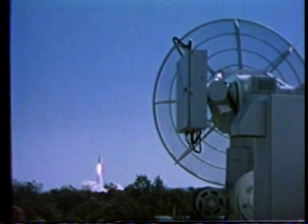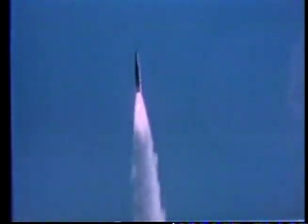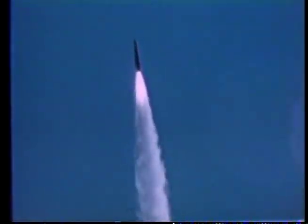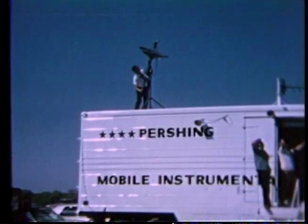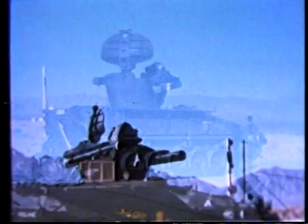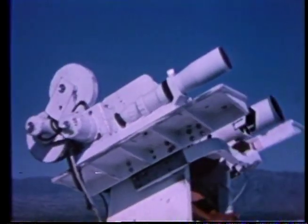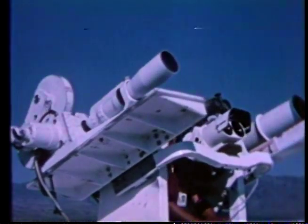Pershing, the Army's mightiest surface-to-surface missile, heads for impact on White Sands from McGregor Range at Fort Bliss, Texas. The entire flight will take only 3 or 4 minutes from liftoff to impact. The Roland, an air defense system designed by France and West Germany and recently accepted by the United States for possible use as a short-range air defense system, is test-fired against a Firebee drone target.